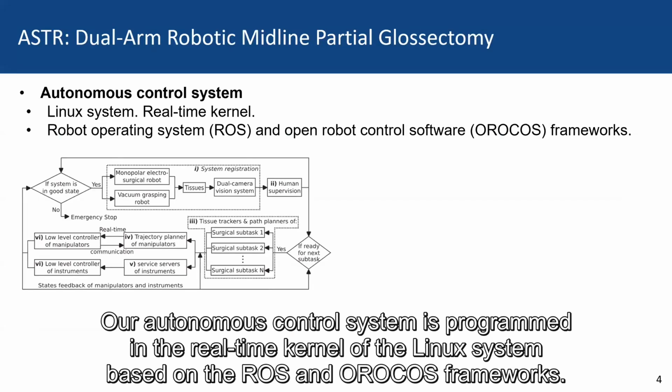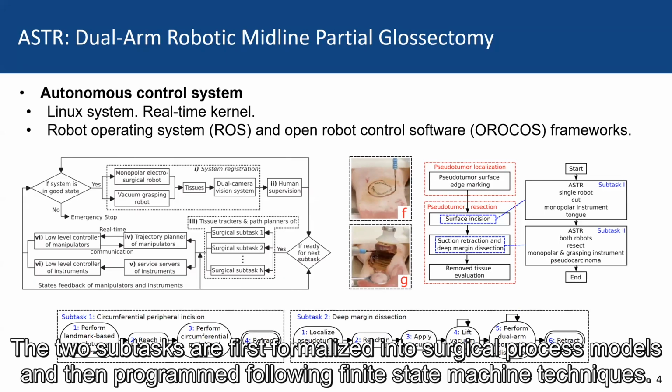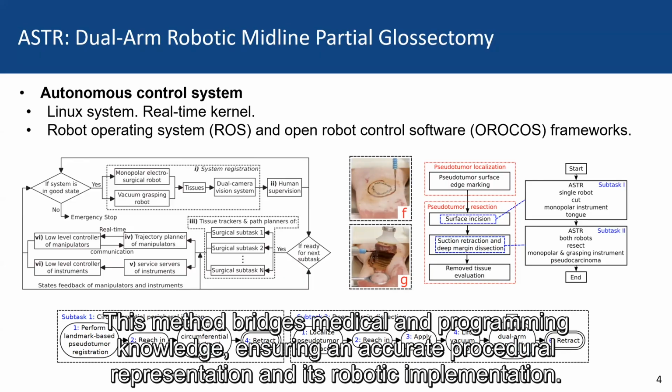Our autonomous control system is programmed in the real-time kernel of the Linux system based on the ROS and Orocos frameworks. The two subtasks are first formalized into surgical process models and then programmed following finite state machine techniques. This method bridges medical and programming knowledge, ensuring an accurate procedural representation and its robotic implementation.